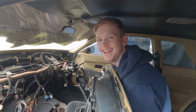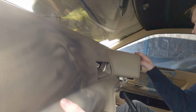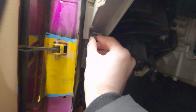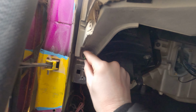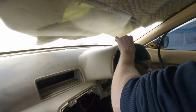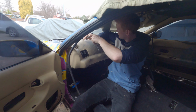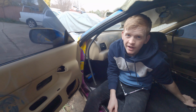I'm putting the dash in now. Dash is done.